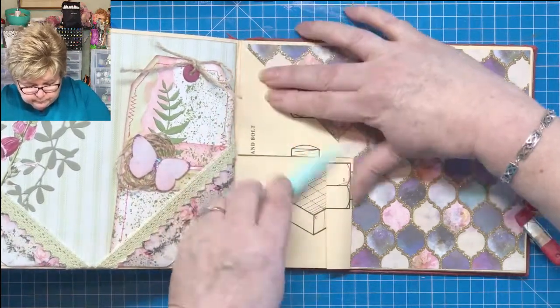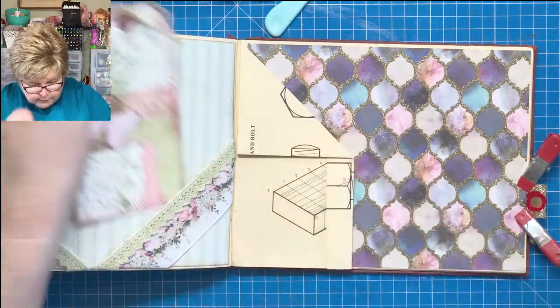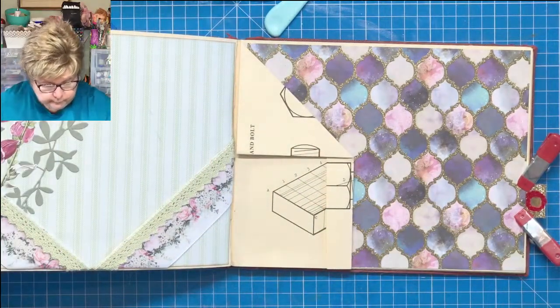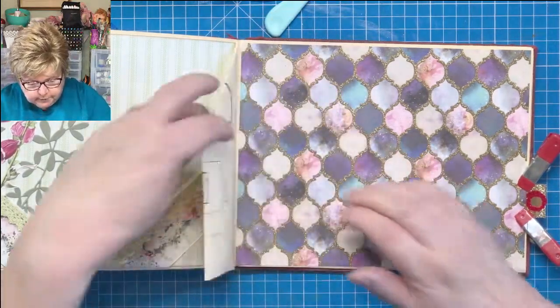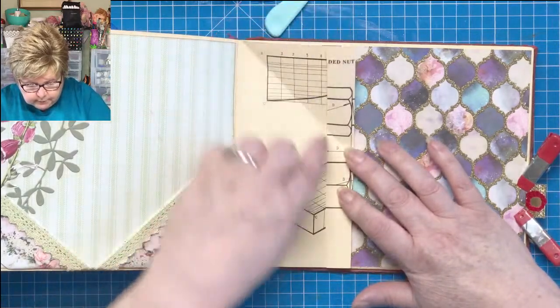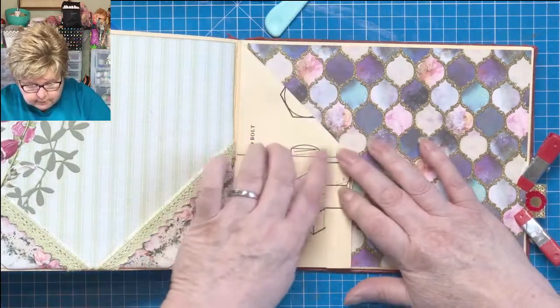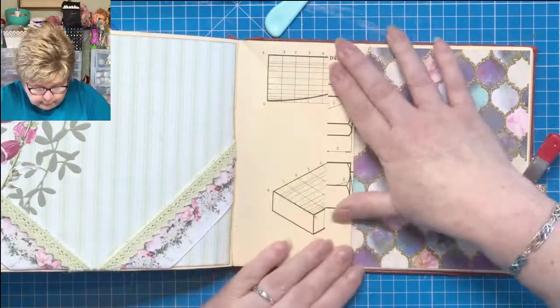Okay. Lovely. Just going to take that out because I keep knocking it. I don't want to get it marked. Okay, so we don't need to cover this because it's going to be stuck down. We do need to cover this piece and we need to cover this piece. So let's think about that then for a minute.